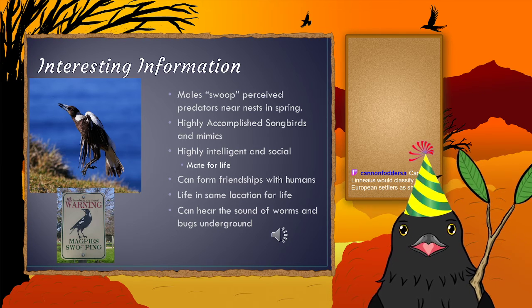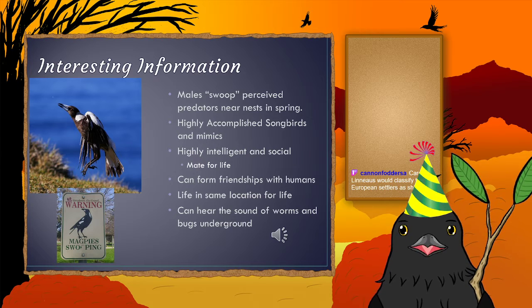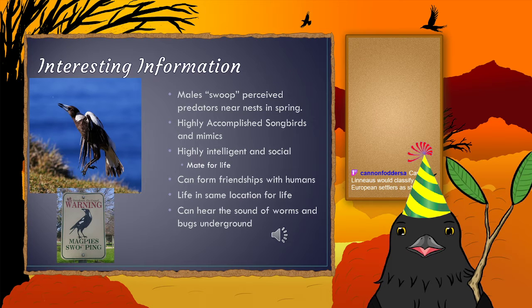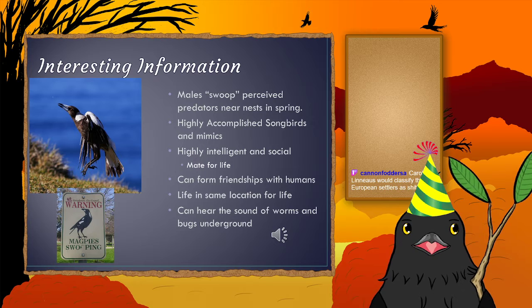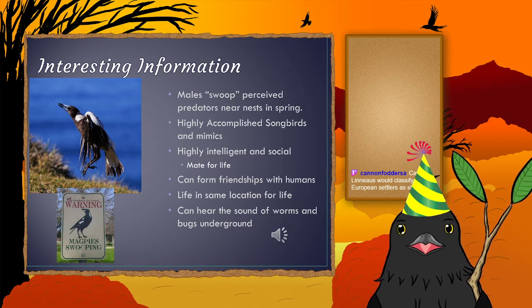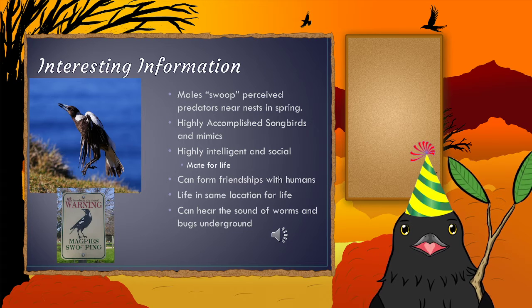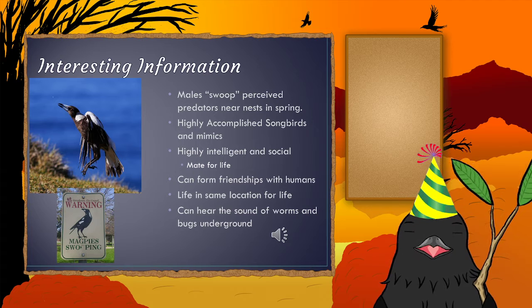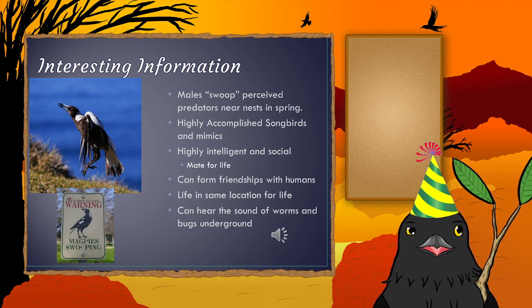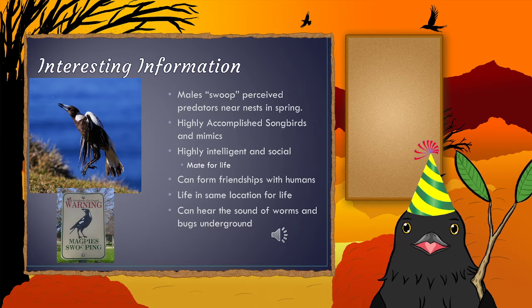Don't get too near the heads. Don't get too near the nests. Yeah, there are literally, as you see down there, signs. Magpie swooping. Don't get near the nest. Do not get near their nest. And especially if you see a baby magpie on the ground, do not try to help it, because the parents will see you as a predator, and that's a guaranteed swooping.